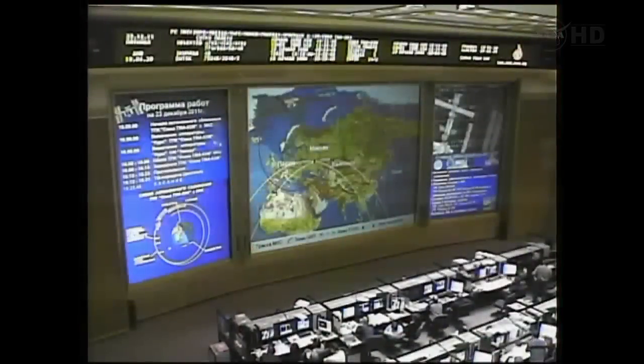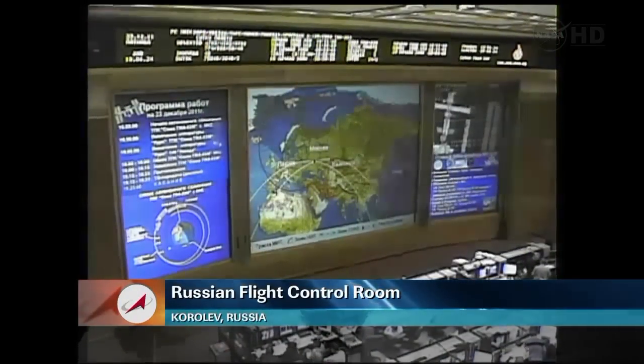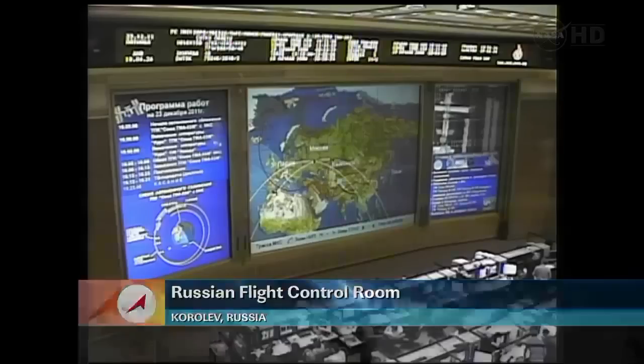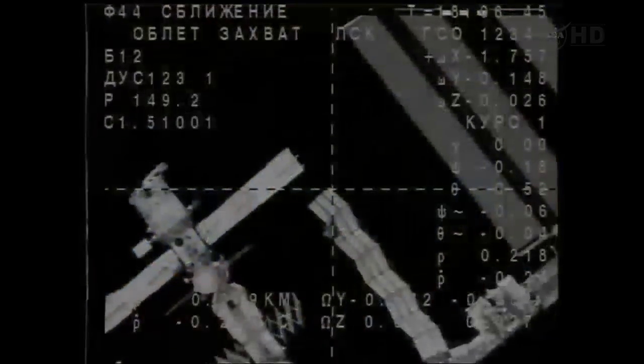Here at the Russian Mission Control Center in Korolyov, a large delegation of European VIPs are on hand, Dutch representatives, and NASA's delegation tonight led by Bill Gerstenmaier, the Associate Administrator for Human Exploration Operations out of NASA headquarters, and Mike Suffredini, the International Space Station Program Manager. A large crowd on hand 2 days before Christmas to usher in the resumption of 6-man crew operations on board the International Space Station.